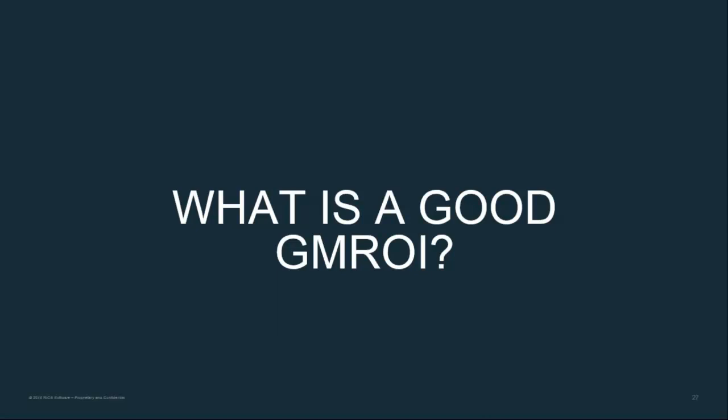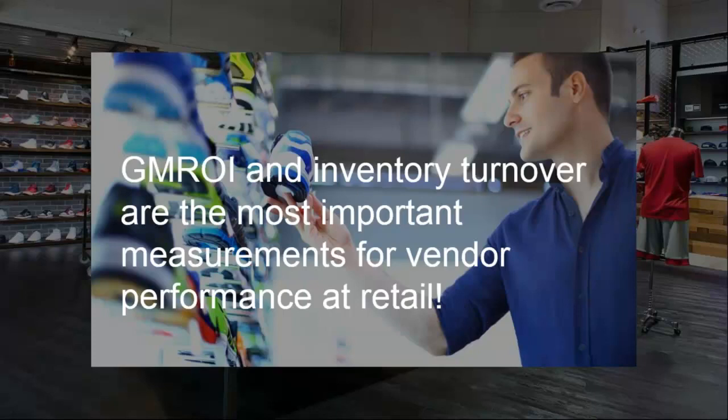But generally speaking, I think you need to have at least $2 because remember, it's gross margin, not net. You have to pay your expenses. So a minimum of $2, I think, would be for most retailers. Now, GMROI and inventory turnover are the most important measurements for vendors, but it could be for stores as well in retail. It could be anything. And let me explain why.